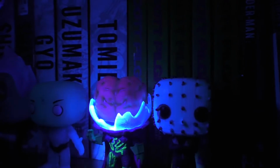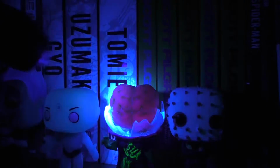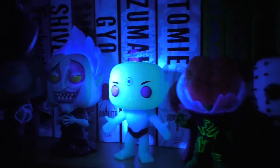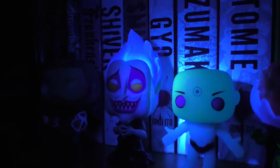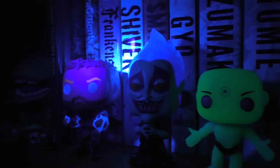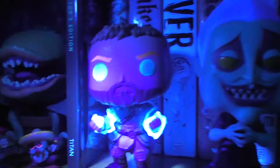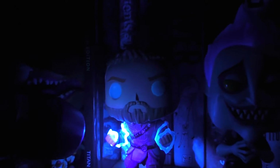First up we have this shelf with Pinhead, Zombie Mysterio, Dr. Manhattan, who I did buy out of box, hence him being out of box, Hades, and Thor from Thor Ragnarok. So take a look at it. Let's give you a better look at his eye. His eyes and his lightning glow up, as you can see there.